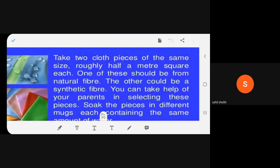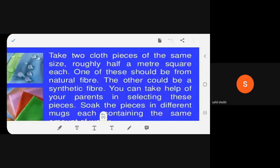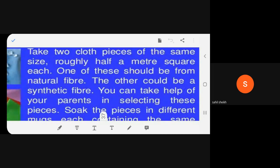Can you make me understand? I do not understand this activity. Can anyone make me understand better? Okay, ma'am. Take two cloth pieces of the same size, roughly a meter square each. One of these should be from natural fiber. The other, for example, could be synthetic fiber.